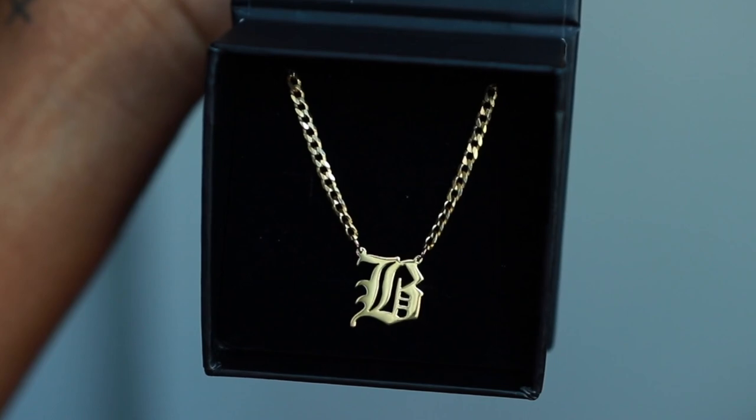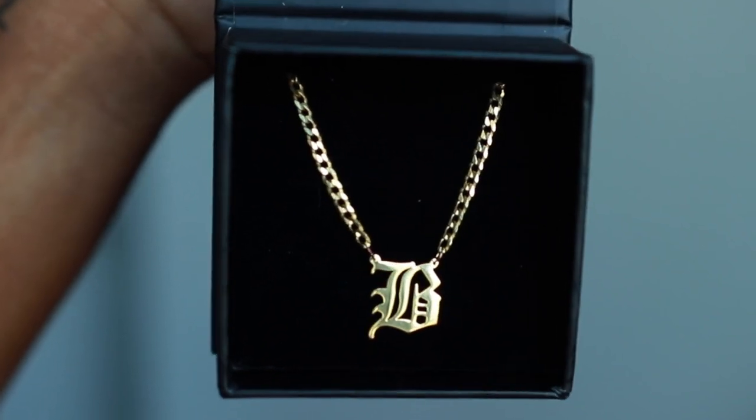And then next up we have a B, and this is literally just an initial necklace. And the chain is a little bit thicker on this one. And the B is also, I believe, in the same font. I think it's gothic or something like that. But I got a B because, like I said, I like to get necklaces with different phrases or initials or zodiacs. And I also have one more.